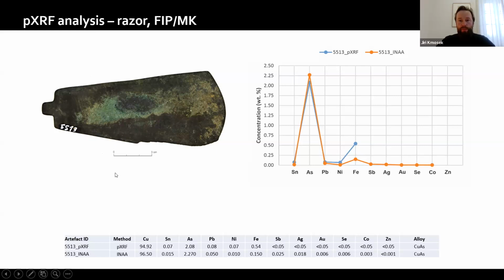This is also corroded, but on the surface of the object is only a thin layer of copper corrosion products, and we can see very similar measured content of arsenic made by XRF and ENAA, but what's different, there is also higher iron content measured on the surface of the object.